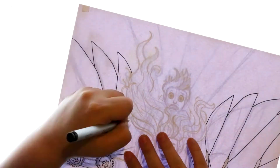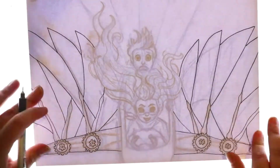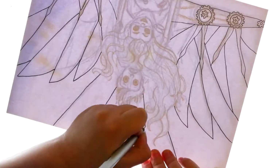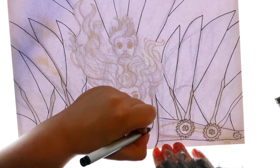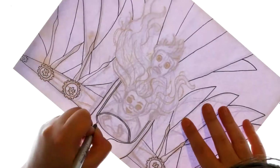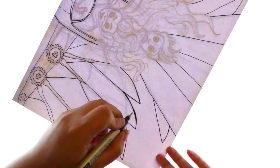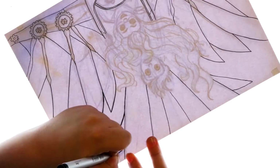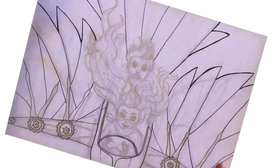Now, for the idea of this drawing, I basically just randomly had a thought, you know, it would be cool to draw a drawing of a girl and her friend in a plane, right? Like a little bird plane thing that she kind of created herself, I guess. And she's having fun flying around, and he's kind of terrified.